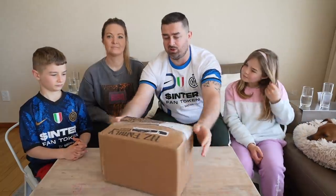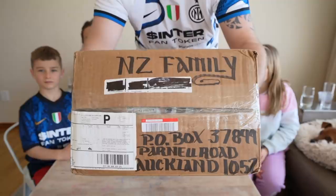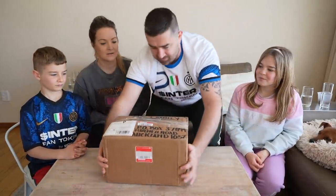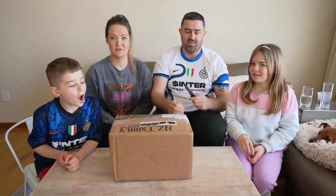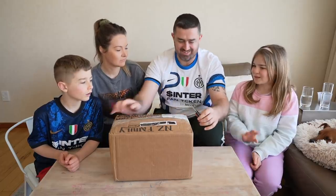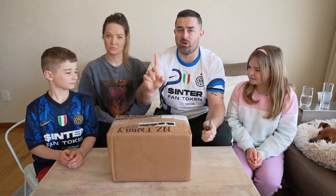Thank you, Hyatt. Also look at this amazing calligraphy style writing on the top of the box. That's impressive. That would have taken some time and some skill. Well done, Hyatt. Hopefully the note has specific instructions on how to do that. Sharp knife. Careful. Okay, ready? We're opening.